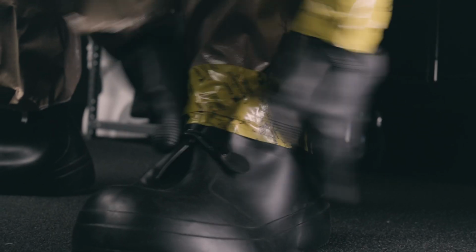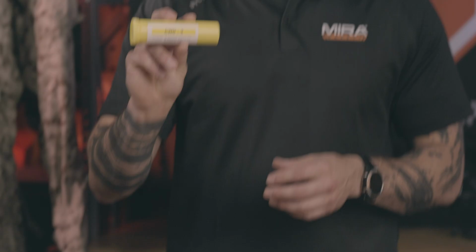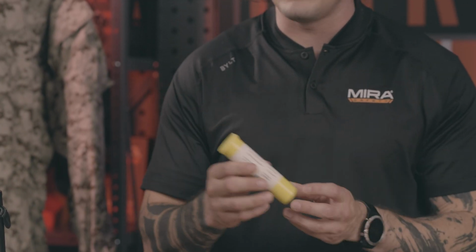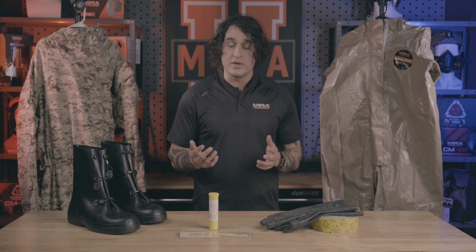While these are important, it's also great to know what kind of threat that we're facing, and that's where our detect strips come in. So here I have our CW3 detect strips, we have our CW1 and our CW2. Each is rated for a different type of contaminant that you might encounter. Now, we're going to need to know what it is that we're facing, whether it be HAZMAT or CBRN. So the only way to really do that is going to be utilizing one of these items here, our detect strips.